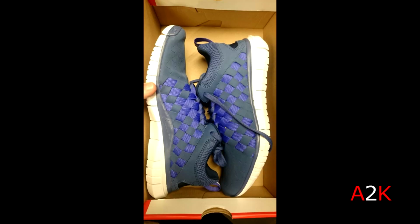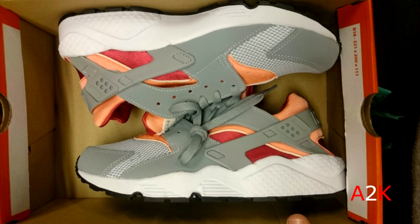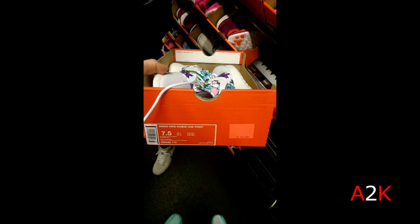And then this pair of Free OGs, woven actually. This is the first time seeing a woven pair of Free OGs in the Nike outlet. Just not my thing as well. The colorway is clean and okay, but just not my thing. And then a pair of Huarache Runs, also a women's version colorway, with a gray and mango-ish, and those were 75 bucks as well. And these Roshe Runs for 75 bucks.